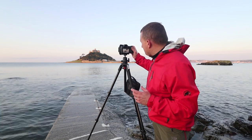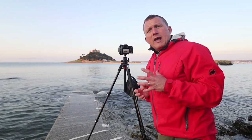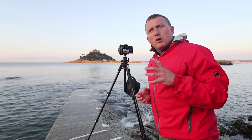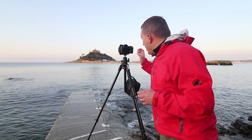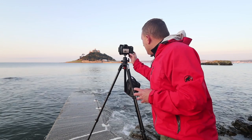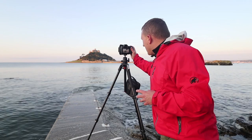Let's make sure I've got all that settings correct. It's all leveled up. So with the polarizer on, I've got it at F11, ISO 50 and 0.4 of a second. Working out really quite nice. Yeah, I'm having to probably adjust that shutter speed now.